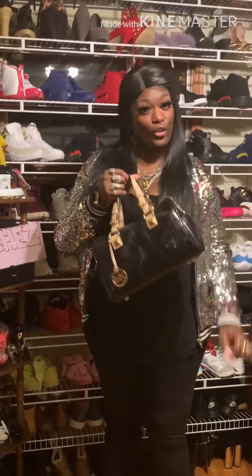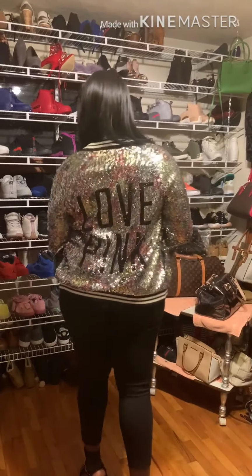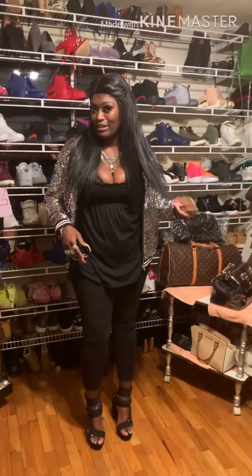Outfit of the day, guys. And this is the purse that I am currently wearing. Okay, you know you see her. Top and bottom, baby.